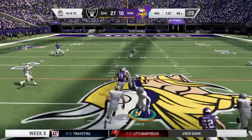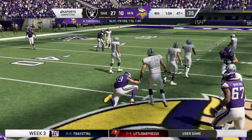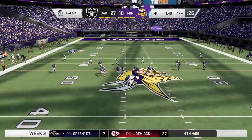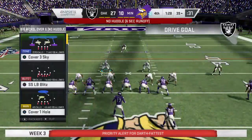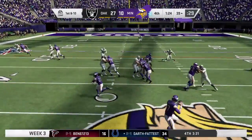Now it's Tannehill. That one into the hands of Thielen, complete. Go, Jackrabbit, come on. And the result here, a pickup of 8. Leaves him with 2 to go on 2nd down. This is Freeman. And he'll get it inside the 40 to the 39. Now they've got to get to the line quickly. Here's Freeman.